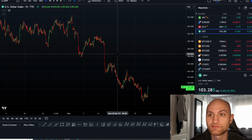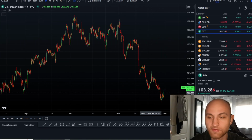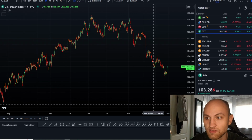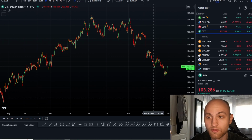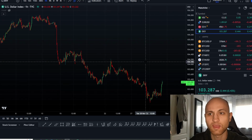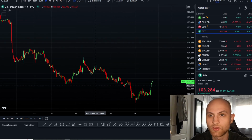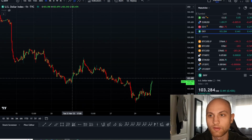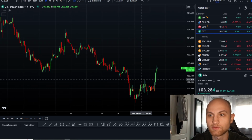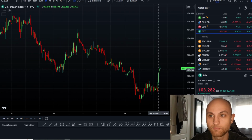Then lastly, let's take another quick look at the DXY or dollar index. Here, like I said, we have seen a massive crash to the downside on the dollar, nearly coming into that $100 area again. For now, we just have seen a bounce from $102. And locally, we are also inside of a more local range. We have potentially now taken out this range low with a fake out. We have seen a bullish consolidation, and now have broken out to the upside again.